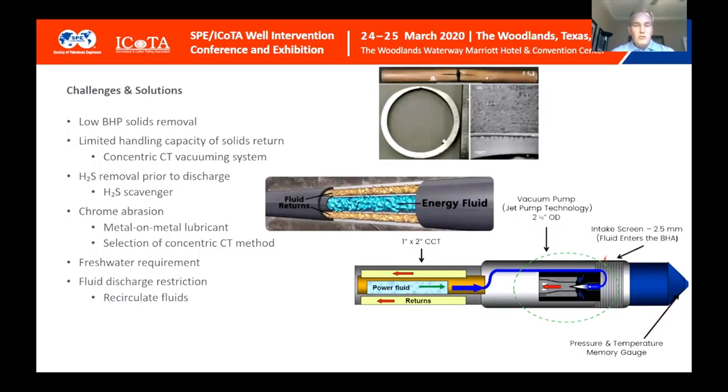Our chosen solution was to utilize a vacuuming system with a jet pump DHA. This system effectively boosts downhole pressure, providing returns to surface at sufficient annular velocity in the coil, in the inner to outer coil concentric, to keep the solids fluidized and returning without the need for any nitrogen. This operation utilized a 2-inch by 1-inch concentric string.